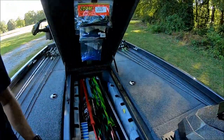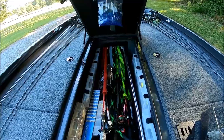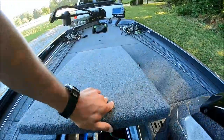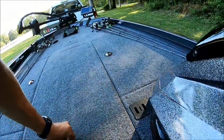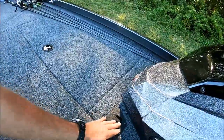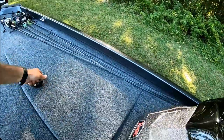So, a great big rod locker on this boat. I really like how much room it has. My Tracker had nowhere near that much room, so I'm liking that. It has an integrated tool holder right here that I don't have anything in right now, but that'll end up with some in it.